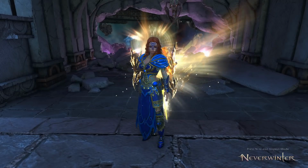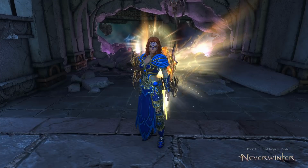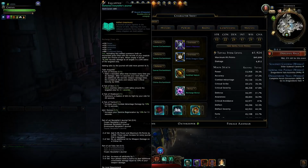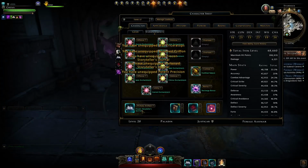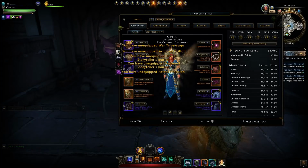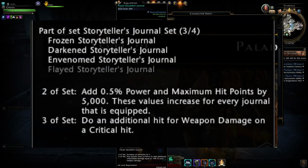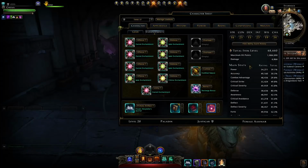So let's move on to the more in-depth part of the video where I'll explain, is it worth running all 3 of those books to complete that set? Well, for a tank, I would highly recommend those 3 books, and the reason being is it causes your attacks to deal an additional hit. You can see you gain the set of the Storyteller Journals. We currently have 3 out of 4. They will essentially add 0.5% power and 5,000 maximum hit points, and also deal an additional hit for weapon damage on a critical hit. And your weapon damage is this damage just here, scaled off your item level.